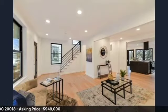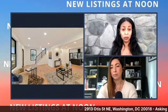You have beautiful recessed lighting. You have light heartwood floors to contrast with the black frame windows and doors. And it's just really pretty with the white, bright walls. And it just goes together so nicely.